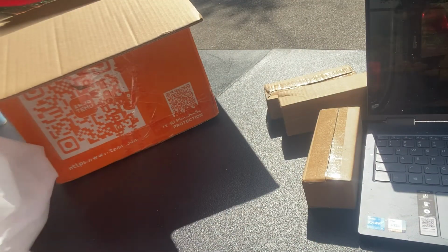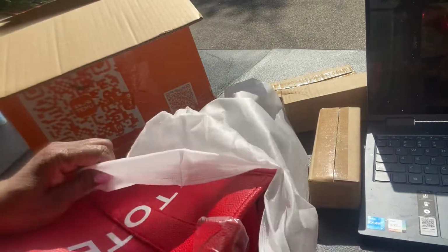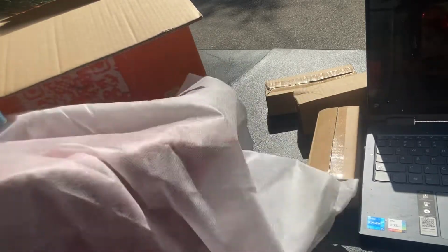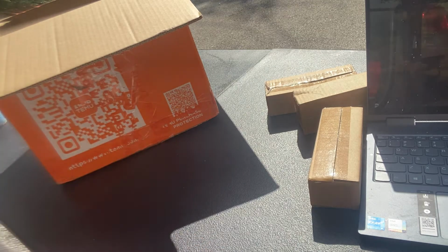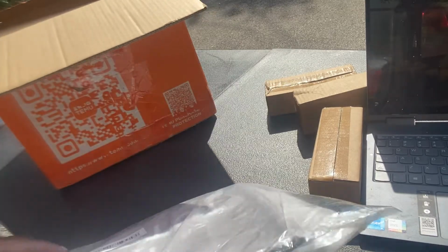Now that is pretty. And I'ma keep it real. If I don't like something, I'ma say it. It don't matter who it's from, what they may say. If it ain't nice, it ain't nice. But I have to say that bag right there is truly, truly a treat.